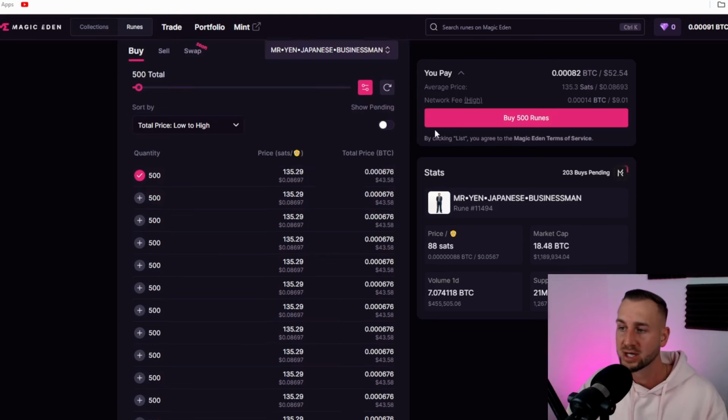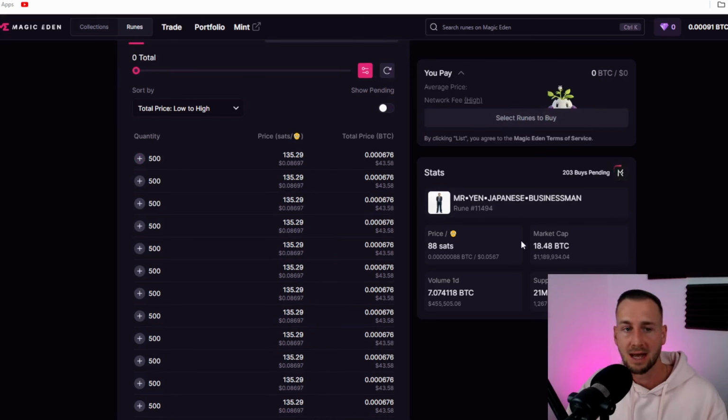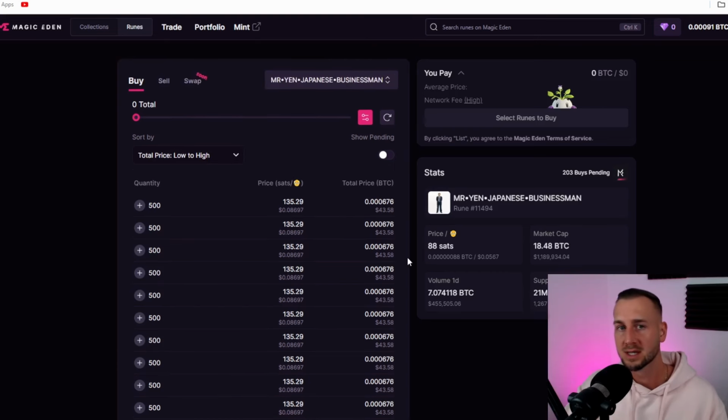Then for the collection itself, you can see here, Mr. Yen, Japanese businessman, price is around 88 sats. The market cap is around 18 bitcoins. That's $1.1 million. And you can see the volume down here as well. And just kind of where I'm sat as well, the supply, 21 million. Most of the runes collections are going with this 21 million max supply as per BTC. And so pretty easy to work out. You can see market caps, etc.